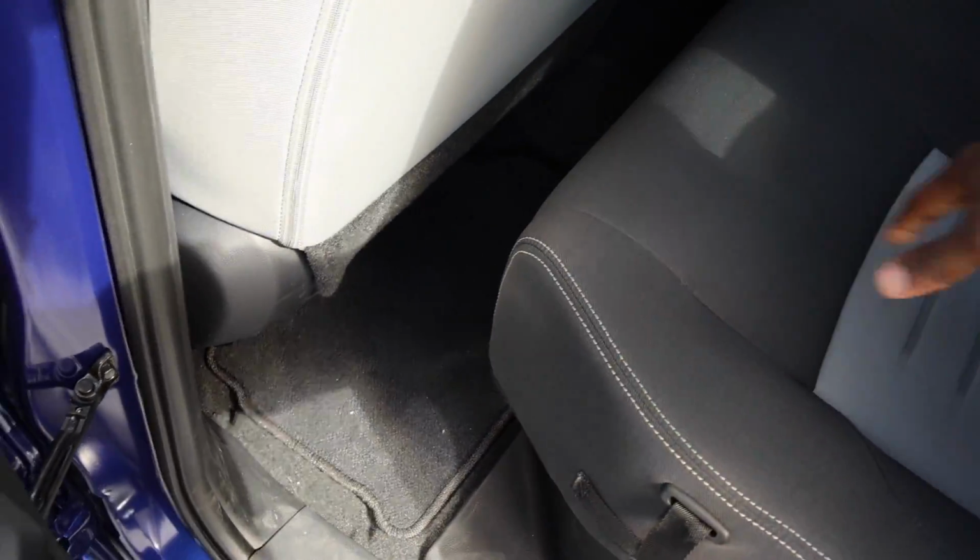Now you do have this that holds the seat up. And my seat's all the way back. Let's see if I can get back here. I'm 6'1". You know, this is small. And I could go up just maybe 2 or 3 inches. But this is definitely tight, but it's a mid-sized pickup truck. That's what you expect.